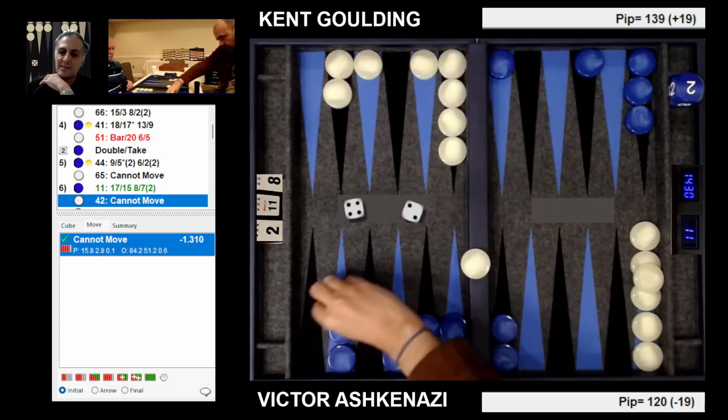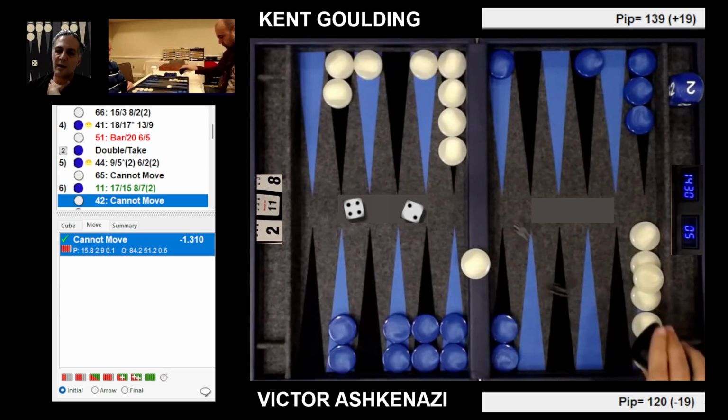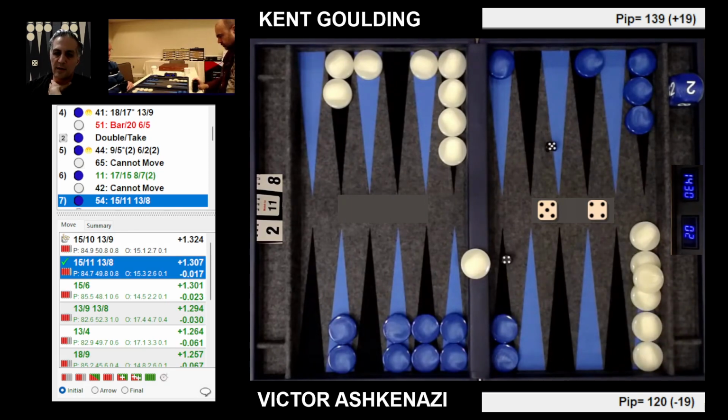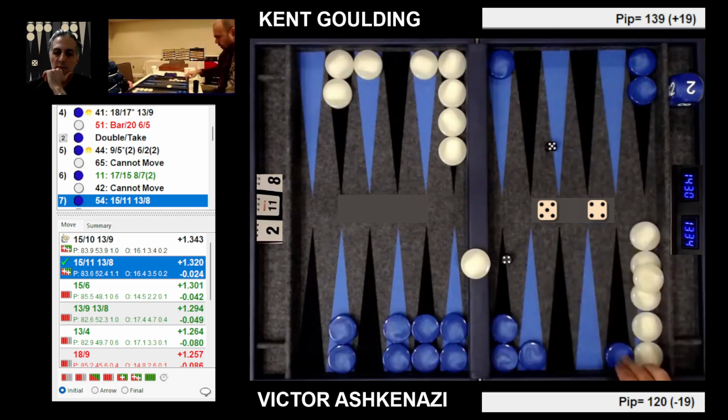4-2, Kent dances again. Victor's looking to make his 3-point with a double 4, double 2, double 5. 5-4, he doesn't get it. Bring 2 down. Just got to figure out how. So he can come to his 8-point or come to his 9-point. Looks like it was a little better to come into his 9-point. That'll give him 6s, which are blocked from the 18-point.